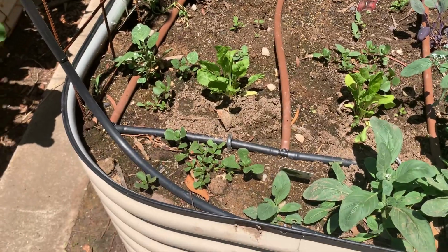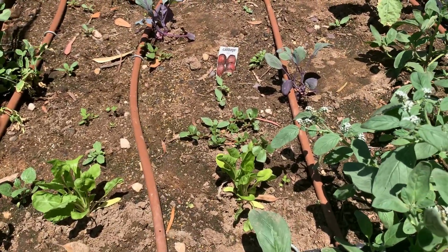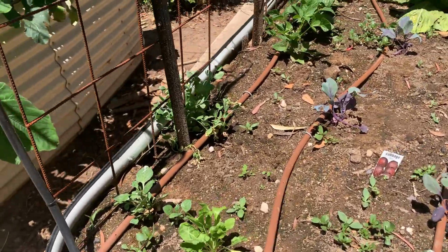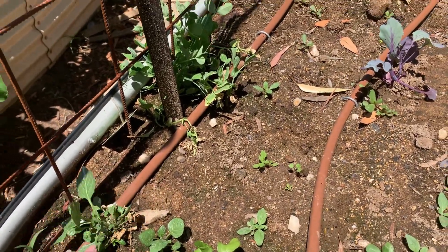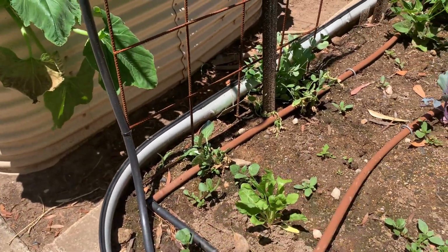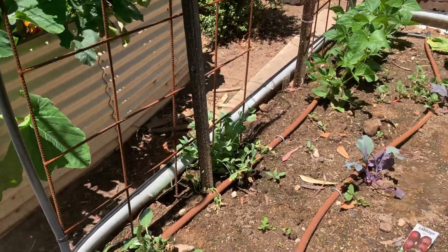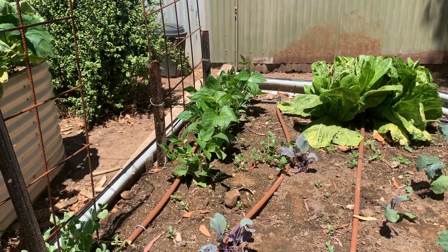What did we put there? I don't remember what they are. Oh, hang on. Oh, some more silver beet. So we've got some more silver beet in here. Over here, and I don't think that is one. I'm not sure what that is, but we've got some peas in here. I've got to train those by the looks of it. And then up on this side, we've got some beans.